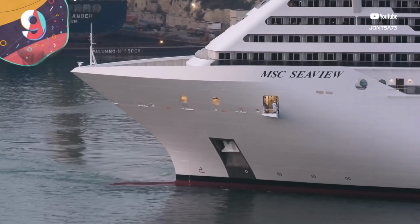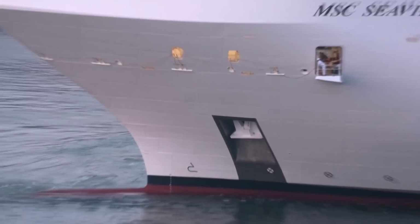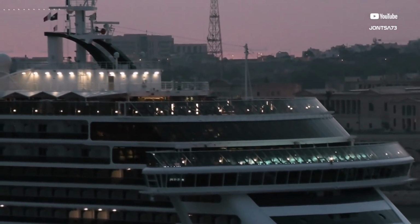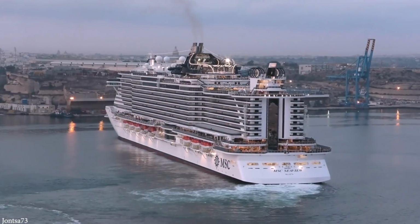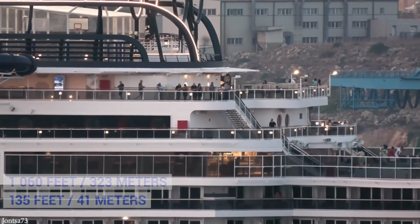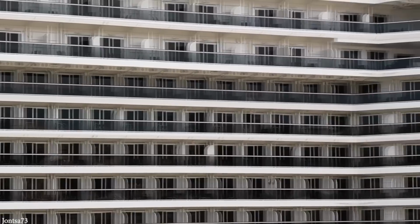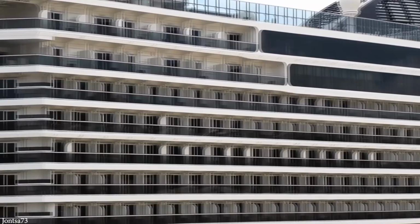Number 9. MSC Seaview. The MSC Seaview is the second of MSC Cruises' planned 4 Seaside-class cruise ships, and was completed in June of 2018 at an estimated cost of $700 million. The 153,000 gross tonnage vessel is 1,060 feet long and 135 feet wide, and is arranged across 18 decks. There are 2,066 passenger cabins, which allows for a maximum capacity of 5,100 guests, and 759 crew cabins to provide accommodation for the 1,400-person-strong workforce.